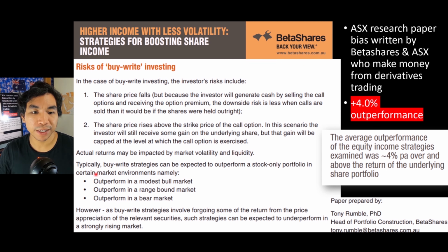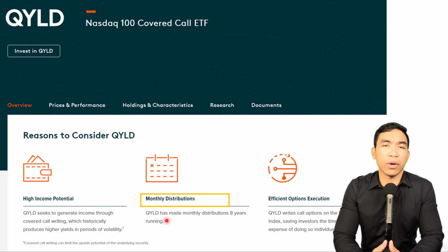According to the paper, typically buy-write strategies can be expected to outperform a stock-only portfolio in certain market environments, namely outperform in a modest bull market, outperform in a range-bound market, outperform in a bear market. However, as buy-write strategies involve foregoing some of the return from price appreciation of the relevant securities, such strategies can be expected to underperform in a strongly rising market. Now let's do a comparison with Nasdaq 100.